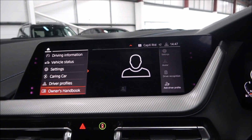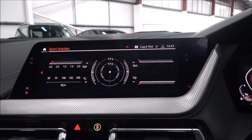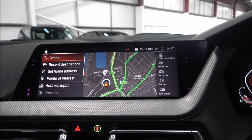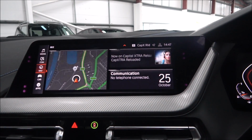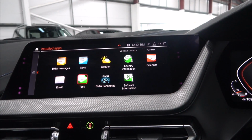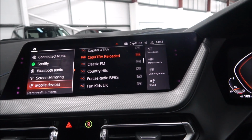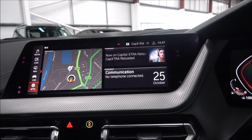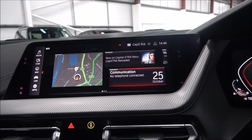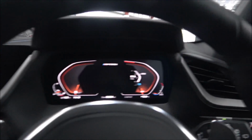We're back into car, and you've got so much. You could spend hours and hours going through it. Got sports displays there. I'm not gonna bore you guys and do that today. There is the nav, so if we just press on map, there we are. Got some apps, they're the installed apps. Spotify, Bluetooth, connect your mobile. Yeah, super cool. I'm not going to play around with that anymore.